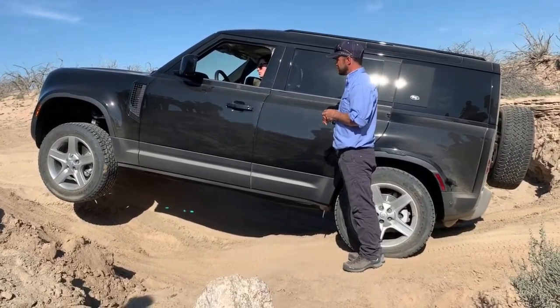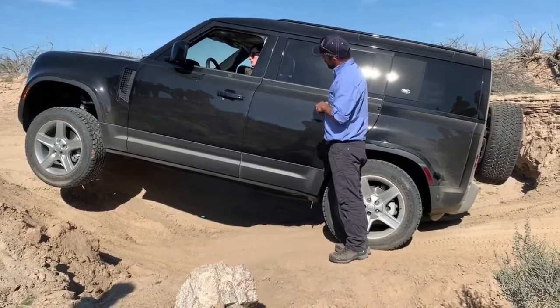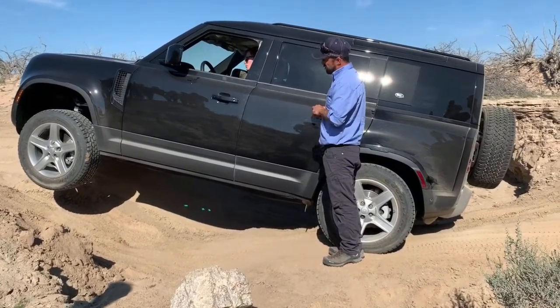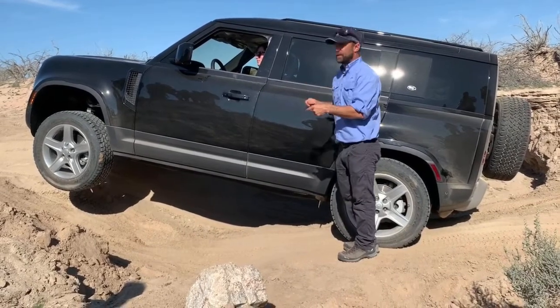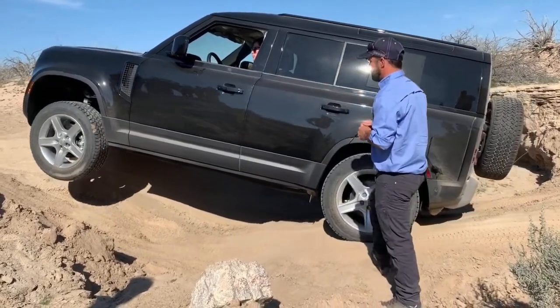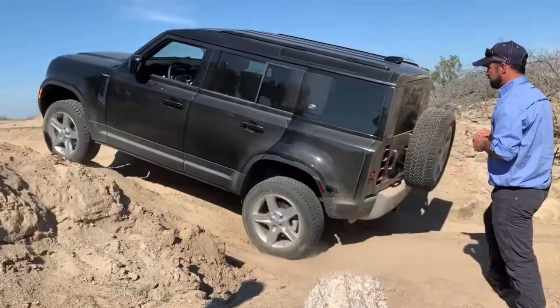Good? All right. So you're gonna keep the wheel nice and straight. You're just gonna pull forward slowly. Notice how little effort it takes to crawl out of this. Nicely done.